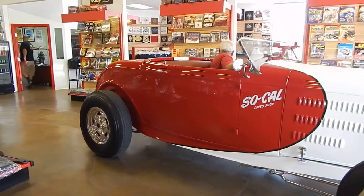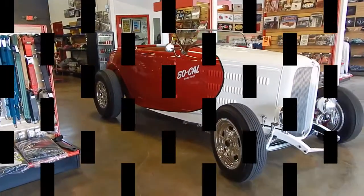There's Lenny putting it away. This is where you're gonna come pick it up from. SoCal Speed.